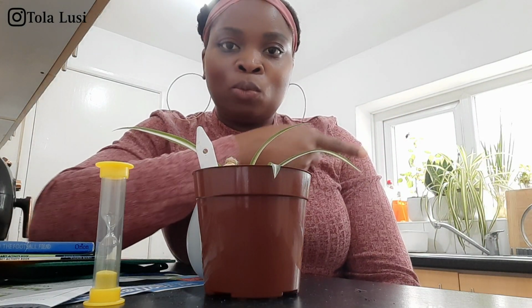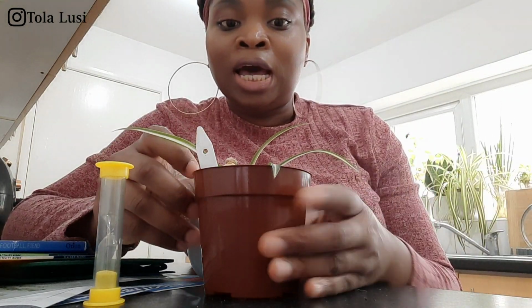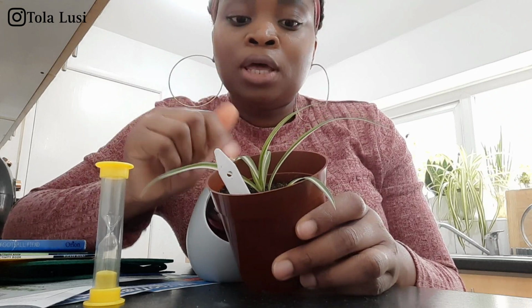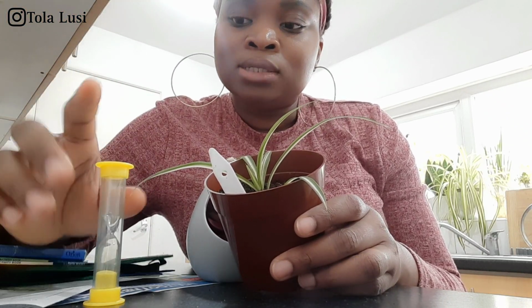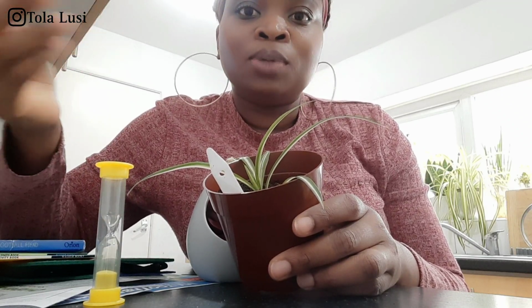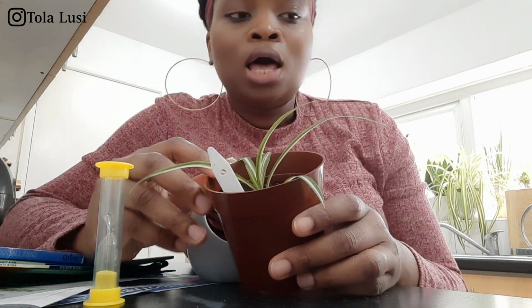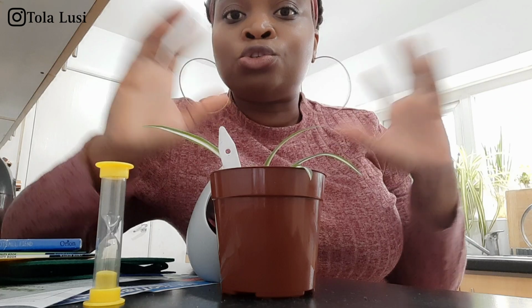I have that really big one over there by the window, and I picked that up also for free at a charity shop. This lady was asking me if I wanted in-house plants or indoor plants, and I said yes, why not, I would love some. And she said which one. I said a spider plant, and she gave it to me. But over the summer, this plant has flourished so much. It has gone so green.